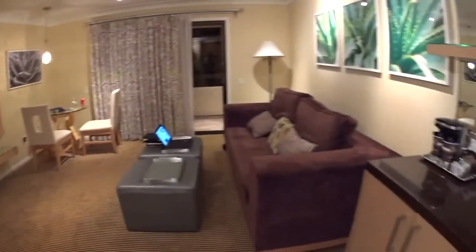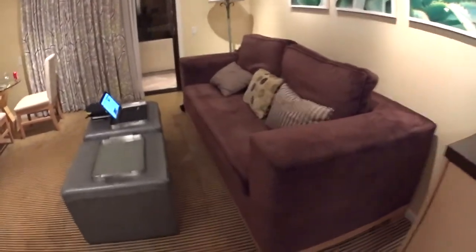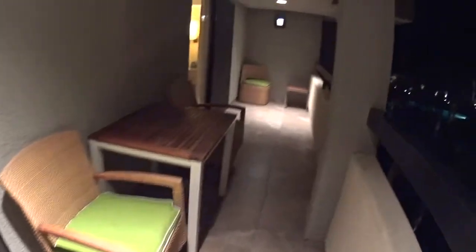So we have a nice big living room area here with a mini bar and a refrigerator in there. Nice big comfortable couch. Big flat screen TV. Little dining area. Going out here, we have a big balcony overlooking the pool. And if it was daytime, you'd be able to see the mountains behind the hotel there. Again, nice big patio.